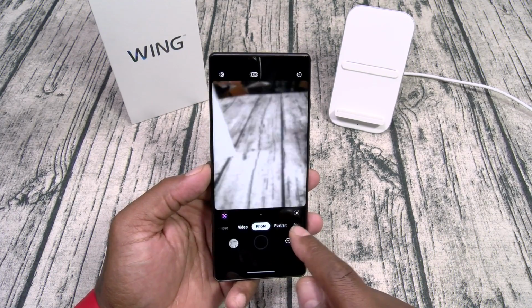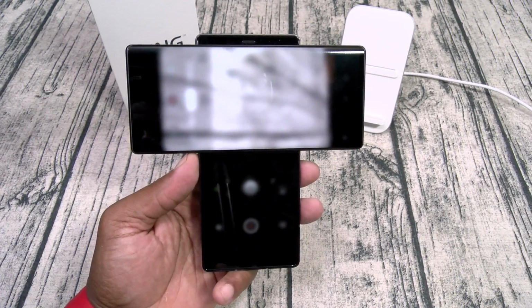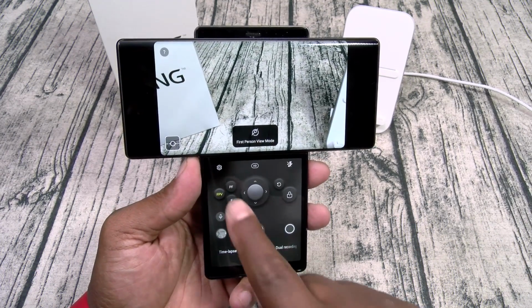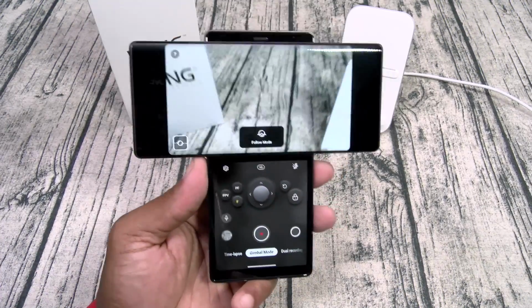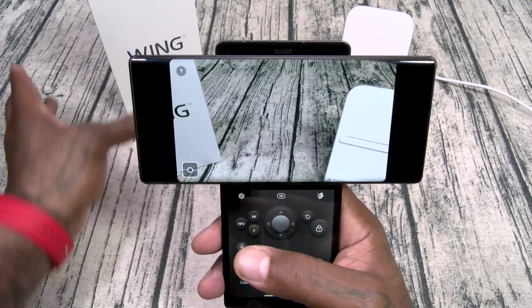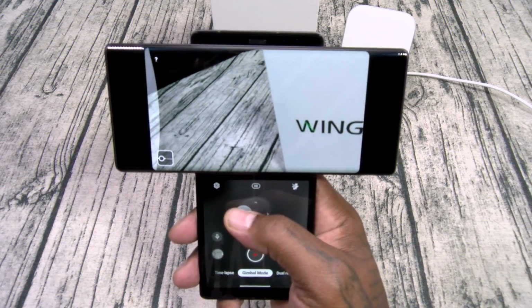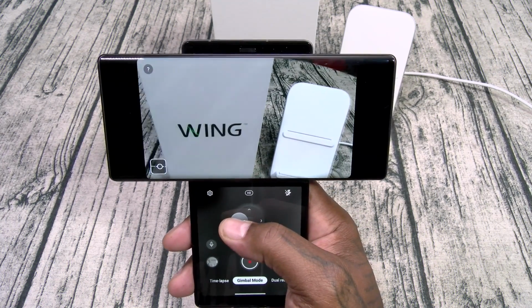Now, here's where it gets interesting. Watch this. Once you flick it open, now you got a totally different camera. Now look at these controls right here. You got first person view, you got pan follow mode, and follow mode. What does that mean? This phone is actually on a gimbal now. Watch this, you see? I'm right in front of it. Without even moving the phone, I can move the camera lens. Yo, how sick is that?